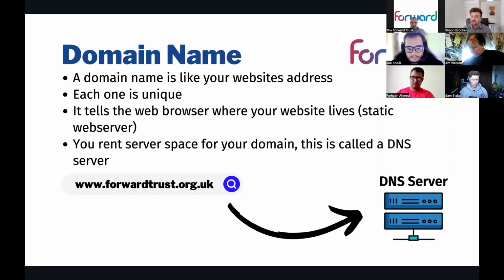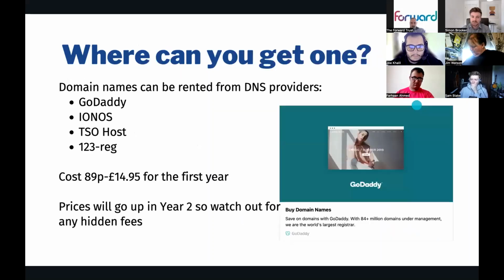So if you imagine web hosting, the domain name is the address, like if you're sending a letter, and the web servers are the house where your information lives. So imagine it like you're sending a letter. Here are some examples of domain name providers: GoDaddy, TSO Host, 123Reg. And again, you rent these out across the year, ranging between £1 and about £14, depending on the different web hosts.